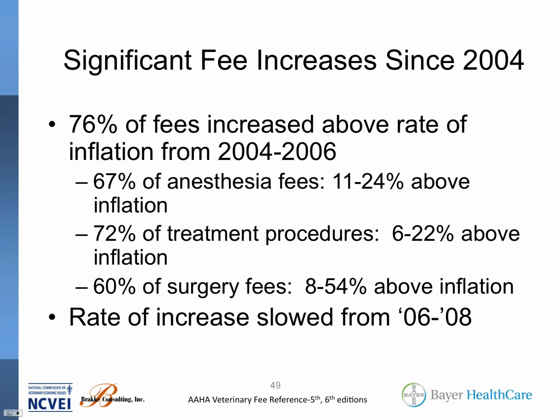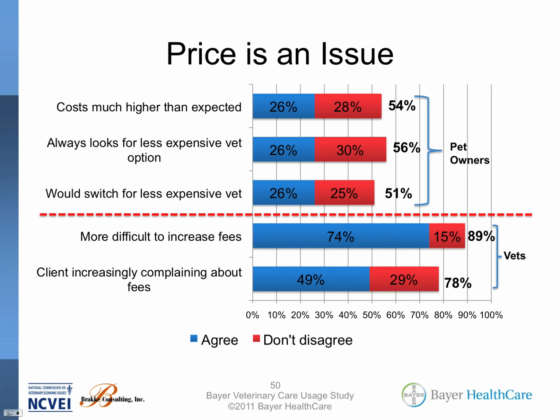However, there are many practices out there who continue to put fairly strong fee increases into place every year. So that might be 8%, 10%, or more. Clearly, those are fee increases above inflation, which hasn't run much above 2 to 3% over the last decade. What we're finding is that clients are noticing those fee increases.